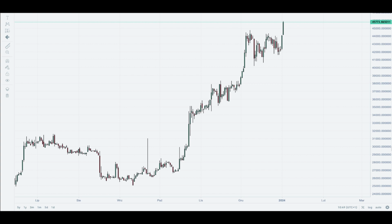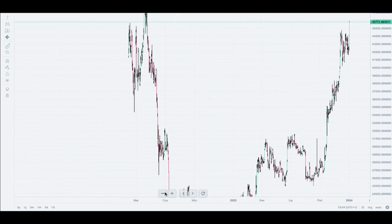What we can see here is another swing high, a yearly high of the Bitcoin market. 45,880 is the last recorded high on the Zondacrypto Bitcoin to Tether, but the day has not been completed just yet, and it looks like the market might be going even higher. Let's find out then, maybe first, where is the next target for this market.